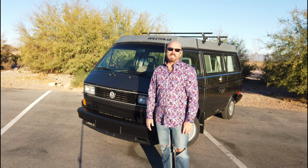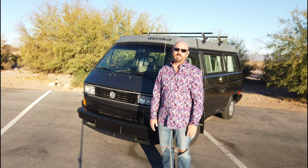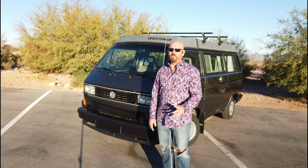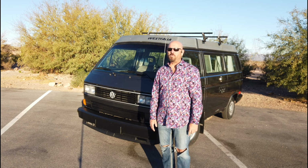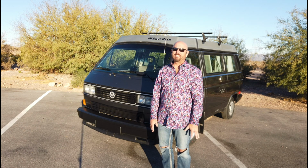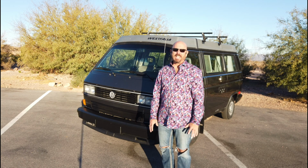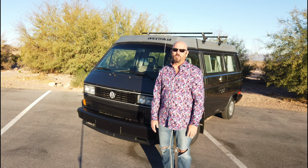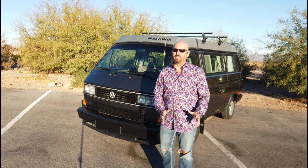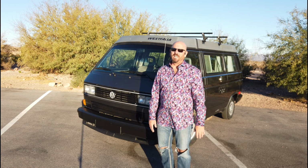Back in 1993, I was working at a Lincoln Mercury dealership, and we had an opportunity where a trade-in came in, a 1991 full camper GL loaded with 9,600 miles on it, and I had to own it. I had always known about these vehicles and I was so excited. So I have a lot of experience with Volkswagen campers.